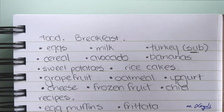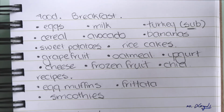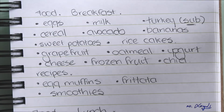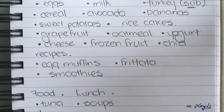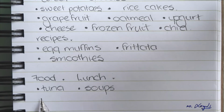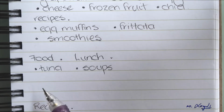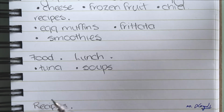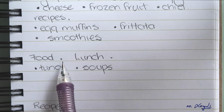Now I did break it down by recipes. So recipes would be egg muffins, frittatas. I'm gonna scoot up a little bit. You'll see my smoothies. Then I went into lunch with the food. So I'm gonna do the lunch section with you guys. So bear with me as I do that. So I have my food, which is lunch.